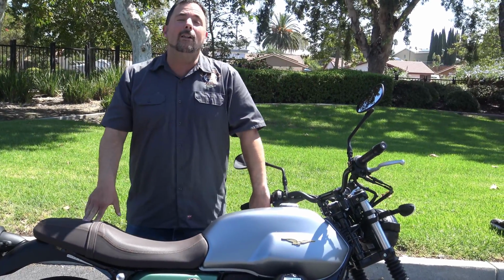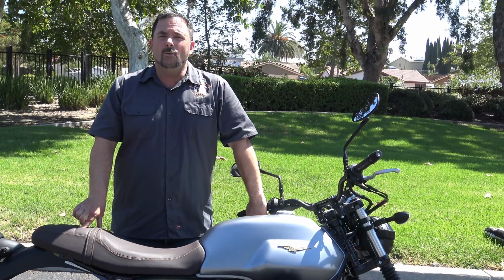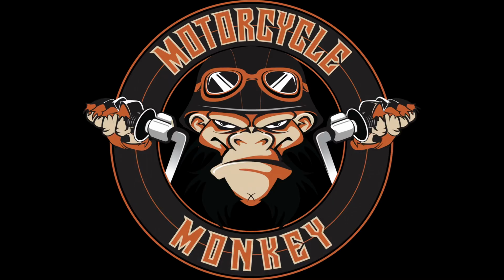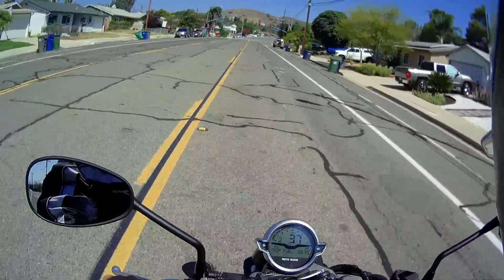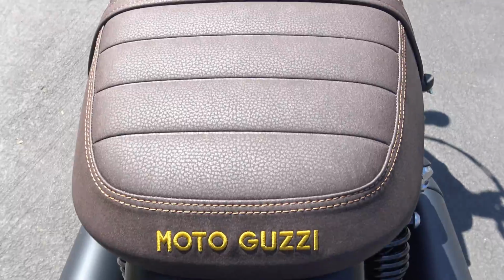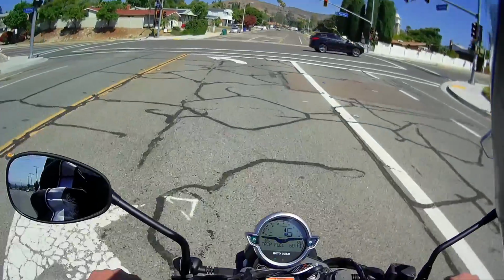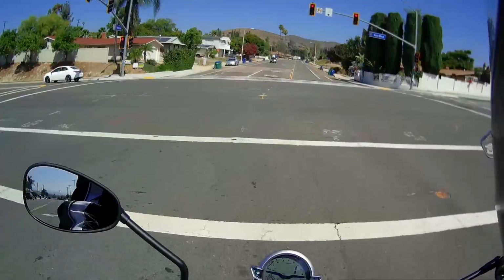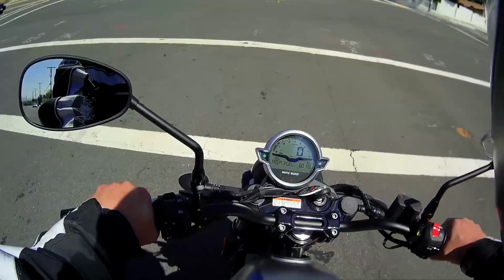Today, it is all about the 2021 Moto Guzzi V7. Something I really never considered on a bike is that the seat is brown and it's not so hot at 95 degrees Fahrenheit when I hop on the seat after it's sitting in the sun for a little bit. Didn't burn me through my pants.